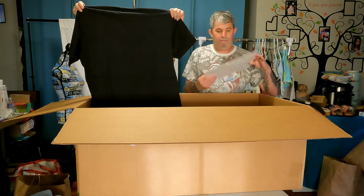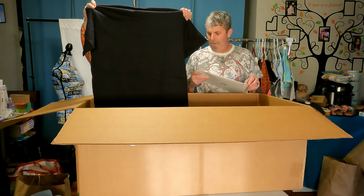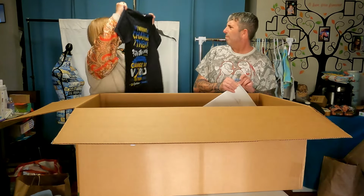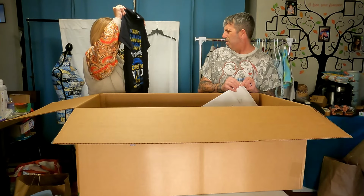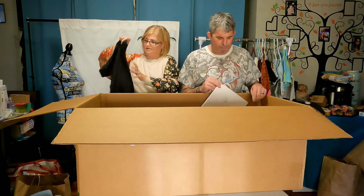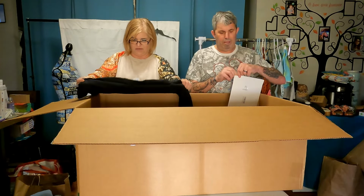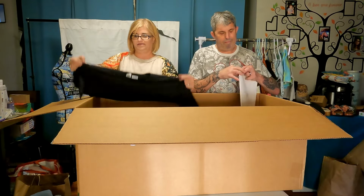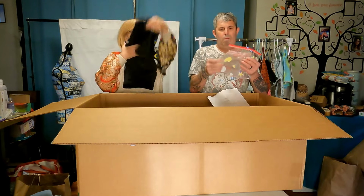What in the Marky Mark and the Funky Bunch is this? What is going on here? What is it? Did you read it? Yeah. It says, I wouldn't change them for the world, but I hope to change the world for them. Down syndrome awareness. What the hell is that?